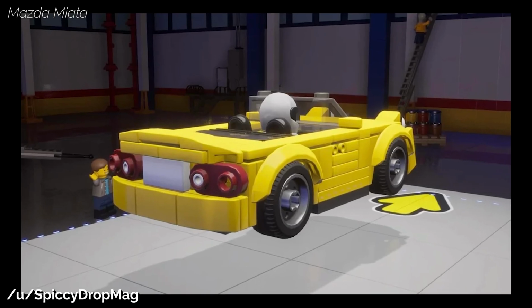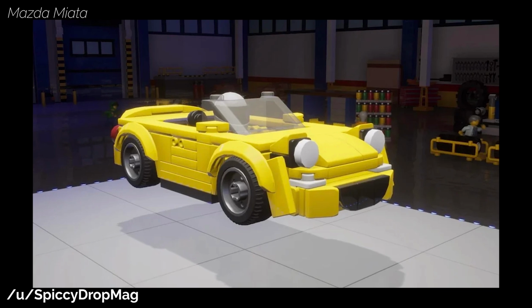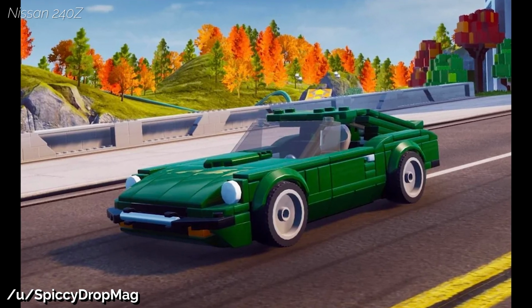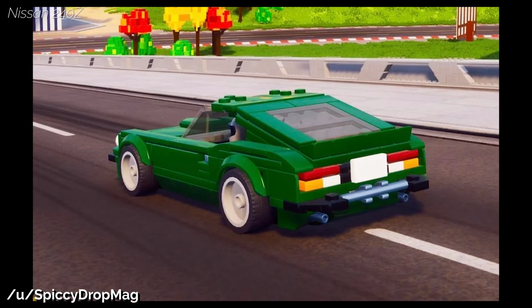Mazda Miata, that is a car I'm somewhat familiar with. Gets a little interesting up here in the front, but this Nissan 240Z, and I only know that because it's written on the picture, is absolutely epic.